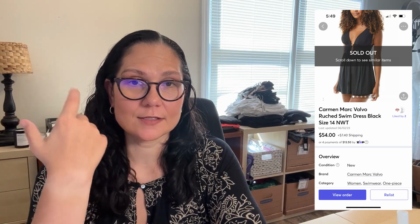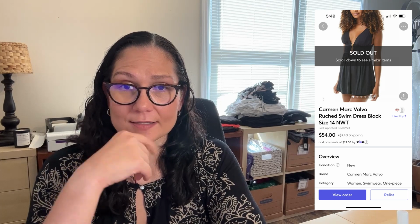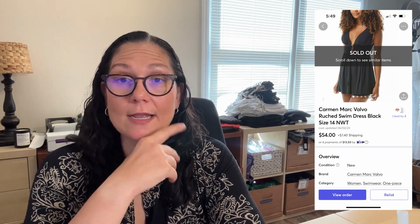Then I had this black swim dress from Carmen Marc Valvo, which is probably the most modest piece that came in this box. This one sold within only 4 days. This was a $54 Mercari sale. I love when I list a box and the stuff starts selling within a few days. I'm like, yes, I know it's going to be good. If it gets a week, 2 weeks, and nothing sold out of the box, I'm like, oh man, did I buy a dud? But this one I knew right away was going to be pretty good.